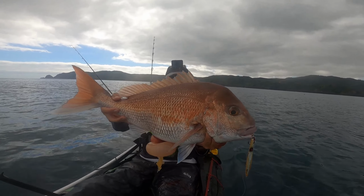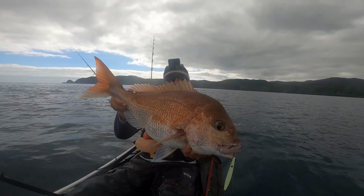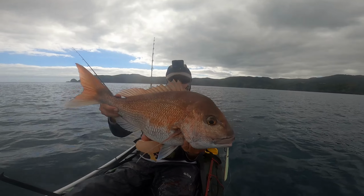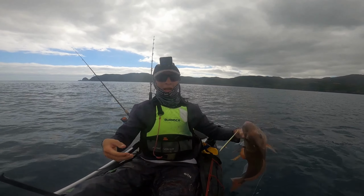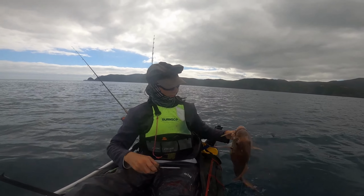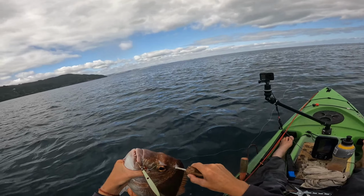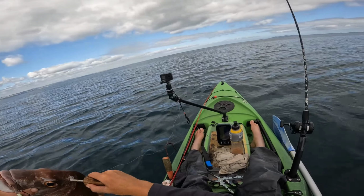Yeah, buddy. That is a way better fish. Oh, yeah, buddy. Stoked for that one. That's the one I came out here for. None of these little pinky things. Give him the old icky stick.